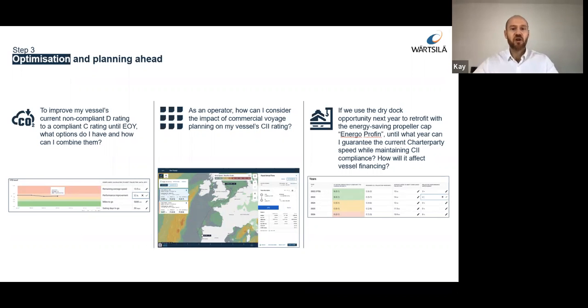In the last example, we look into long-term planning of the vessel's environmental compliance. In this scenario, we know that we have a dry docking opportunity next year, but we do not know exactly if retrofitting the vessel with a decarbonization technology will have a significant impact on extending the vessel's compliance lifespan, which in turn will also depend on the instructed speeds in the future, of course. We may even need to decide on a multi-year charter party speed consumption guarantee that should not jeopardize the vessel's CII compliance due to the charterer's speed instructions.